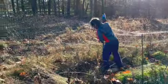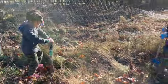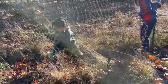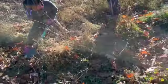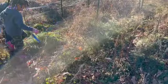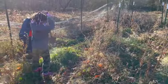Okay, so today we are out here in the garden. I got two little helpers who are very interested in digging, which is good. We have this whole section right here, all of this, which was our garden patch. And as you can see, it's very overgrown. We'll see what we can do today.